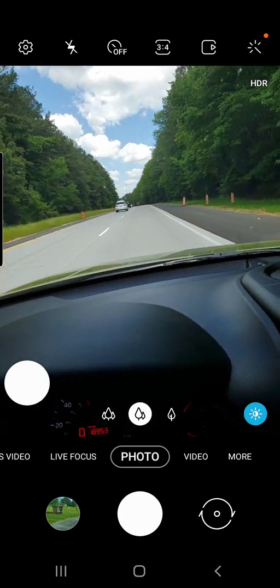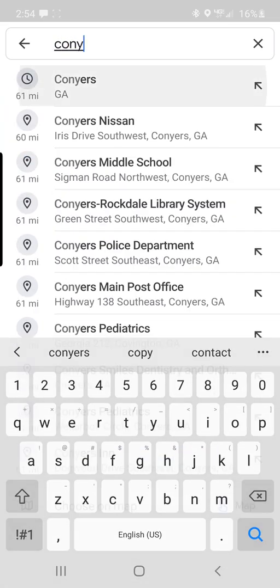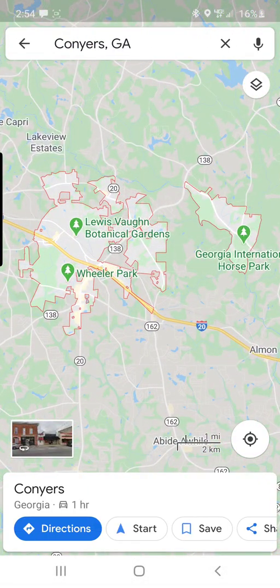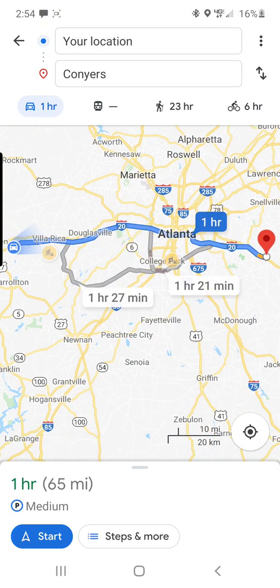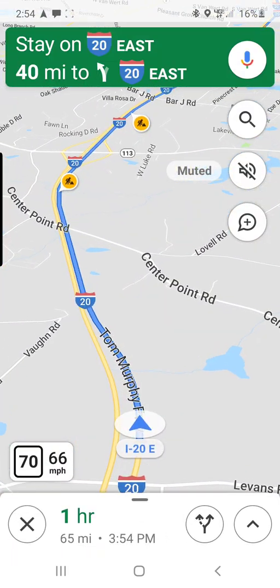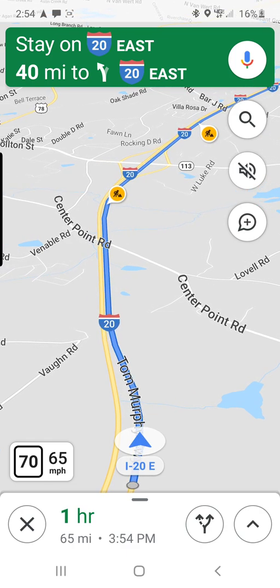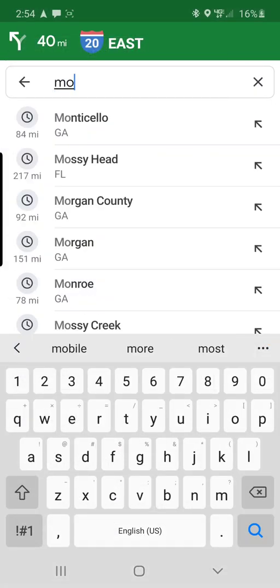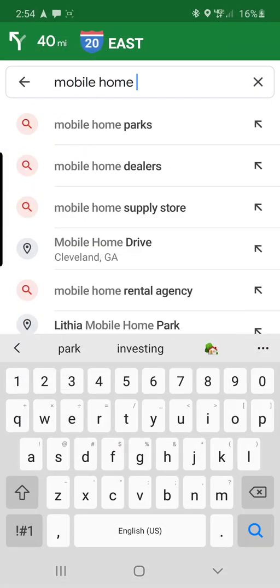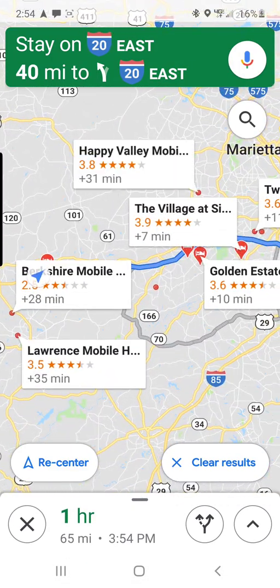Okay, but let me get into this. Heading back home, here's an example, and I'm just going to put in a city near me. We just got into Georgia from Alabama, and here we go. Most of you know how to use GPS, I'm sure, probably better than I do. It gives me my trip, my distance, etc. If you look to the top right, you have the search button. That's what I'm going to click on, and the only thing I'm going to type in here is very simple: mobile home park. Just like that.